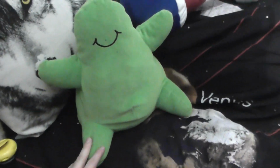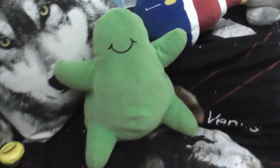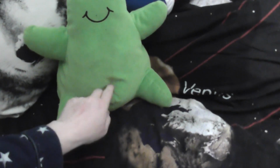Actually, what would be quite nice is a beanbag Flubber. And that exists as well, but this guy's a little taller. And he has a heavy mechanical part inside. Really, it's like a brick. It's huge. He has a belly button here.